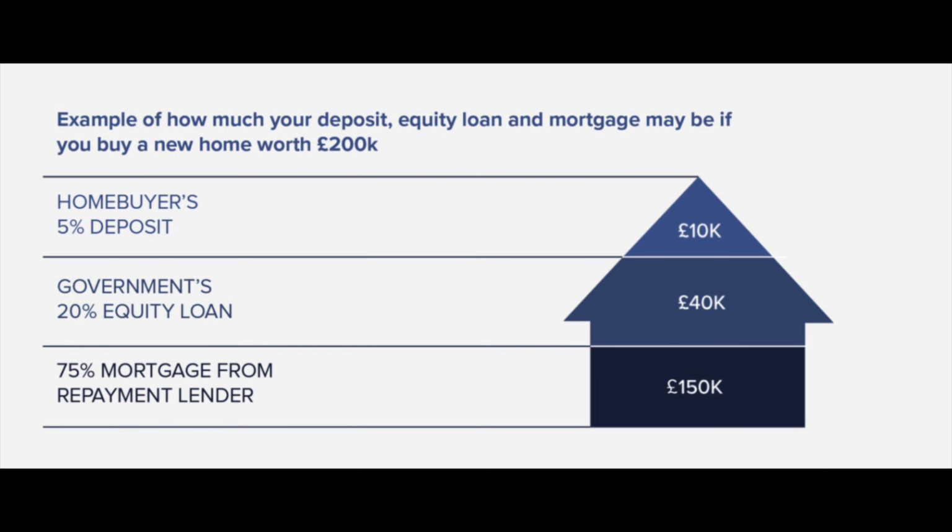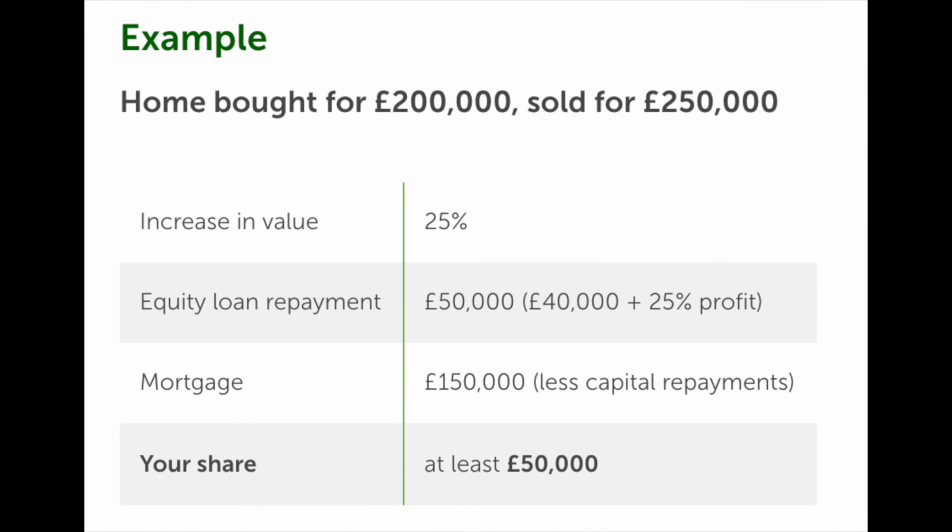So just a practical example, if the house that you purchased was £200,000, you'd have borrowed £40,000. If in the interim that price has increased to say £250,000 when you sell, then you would have to pay back £50,000. But the way that I like to look at it is that the government gets that 20% of any increase, but remember that you will share the 80% increase with your mortgage provider. So, you are given the opportunity to build that equity. It's not all going to the government, but you've got to be aware that it's probably likely that the amount that you pay back will be more.